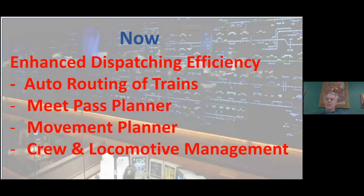Mixed in there was the crew management and locomotive management, all part of that same equation. You have to make sure you got crews called at the right time. Don't call them too early. Don't call them too late. Got to make sure you got motive power and the motive power is inspected on its proper schedule, all the things that they have to take into account.